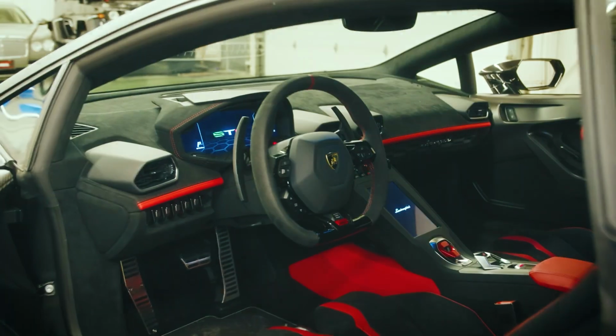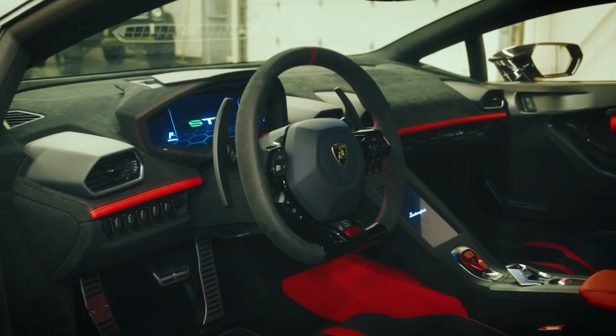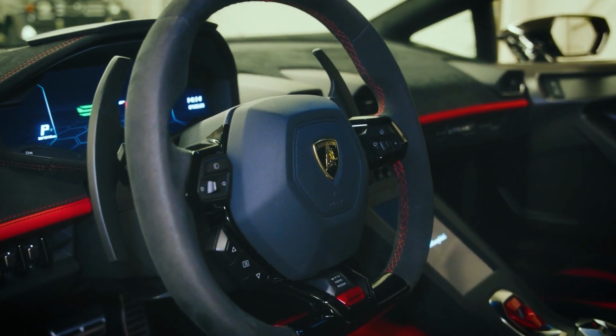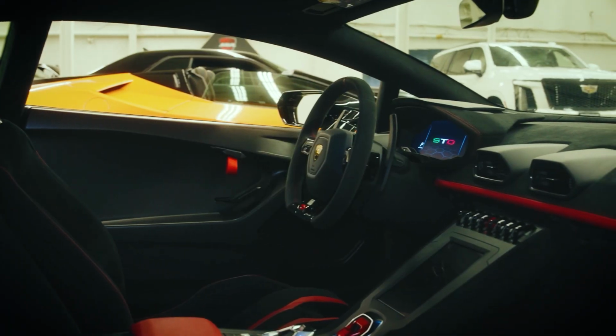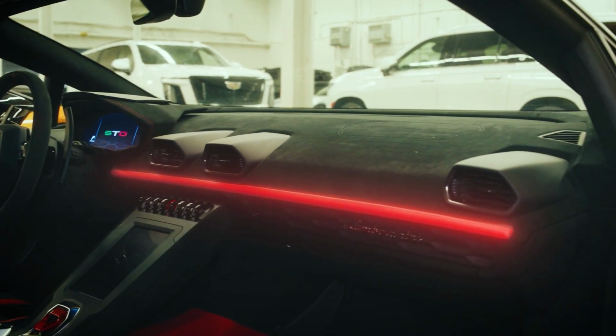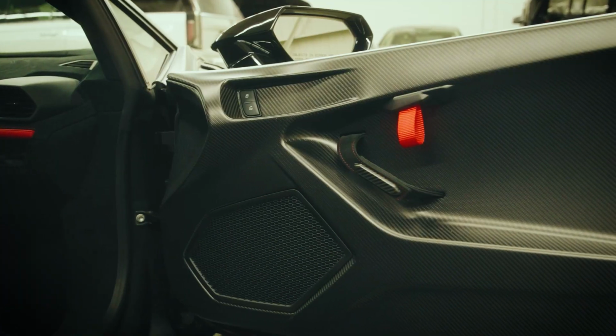So right when you hop in here, a lot of the things that you look at just scream, let's race. The steering wheel in an STO is a slightly different shape and it's stitched in Alcantara. This particular one has red stitching here. This is all selectable when you're configuring the car. The whole dash is in Alcantara as well, with little red leather accents in the middles of the seats where your armrest is and your little door grips.